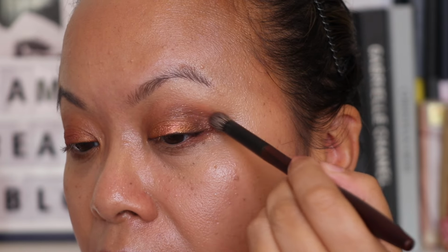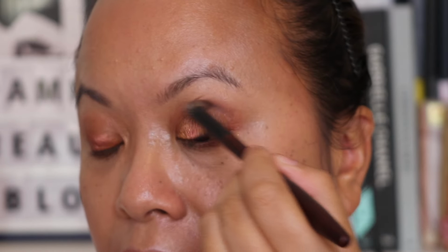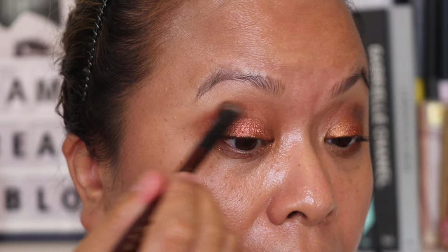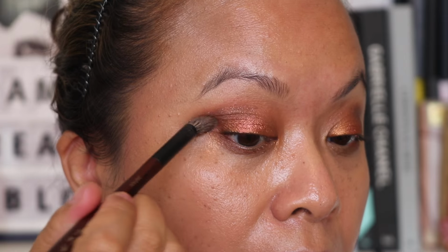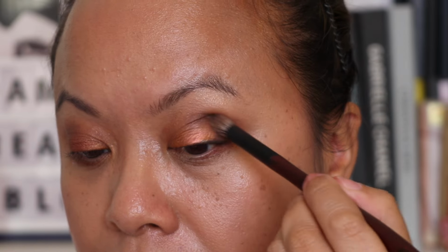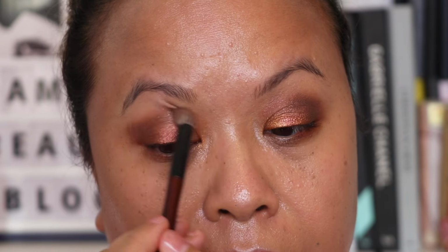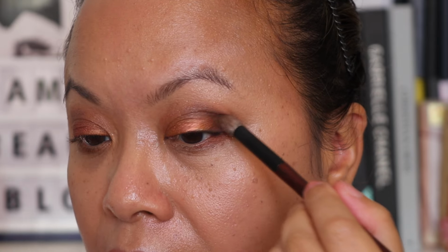I'm quite intrigued to see how this looks on the outer V, because I think that the shades work beautifully together. Already that's deepening that crease. I really like that, and you can see that colour coming through. So I'm doing the same thing with the other side on the outer V. Very, very pretty. And it's just adding some depth to the eye. That's really, really nice actually. It's just kind of giving it something extra at the edge.